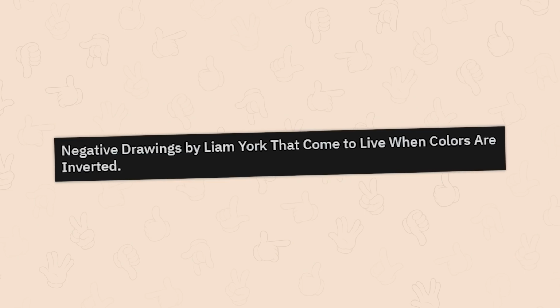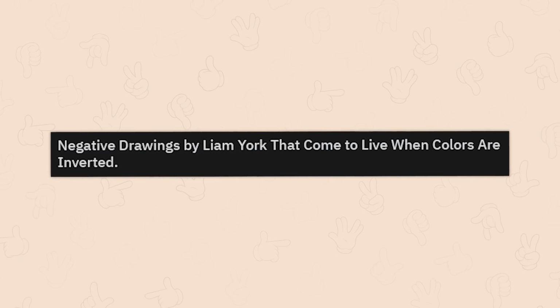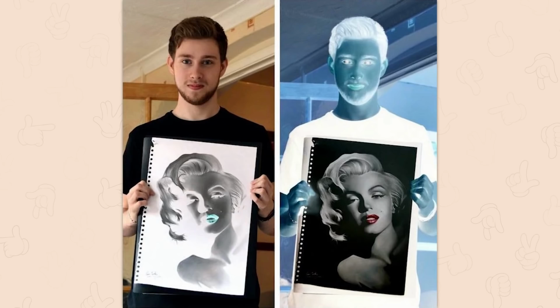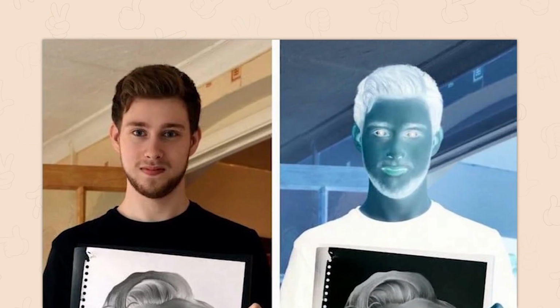Negative drawings by Liam York that come to life when colors are inverted. Dude, I'll never understand how people do anything like this. What are you made out of?